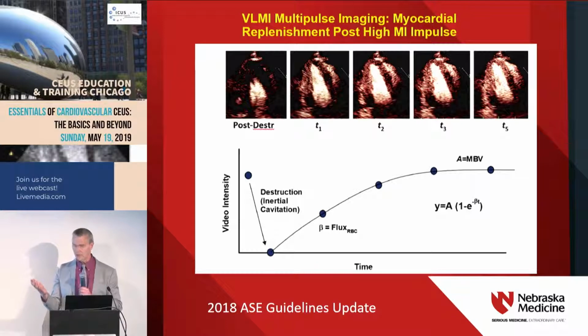and all of us sitting here in the room before lunch. Now, if we went out and climbed the steps up to the 59th floor, we should be replenishing at 2 seconds following a high MI impulse. It should also do that for any form of hyperemic stress: dobutamine, adenosine, dipyridamole, all the agents that nuclear has been using for years, and only looking at the myocardial blood volume.